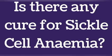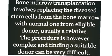Is there any cure for sickle cell anemia? Bone marrow transplantation is currently the only known cure for sickle cell disease. It involves replacing the diseased stem cells from the bone marrow with normal ones from an eligible donor, usually a relative. The procedure is however complex and finding a suitable donor can be very difficult. Therefore treatment is usually aimed at avoiding crises, relieving symptoms, and preventing complications.